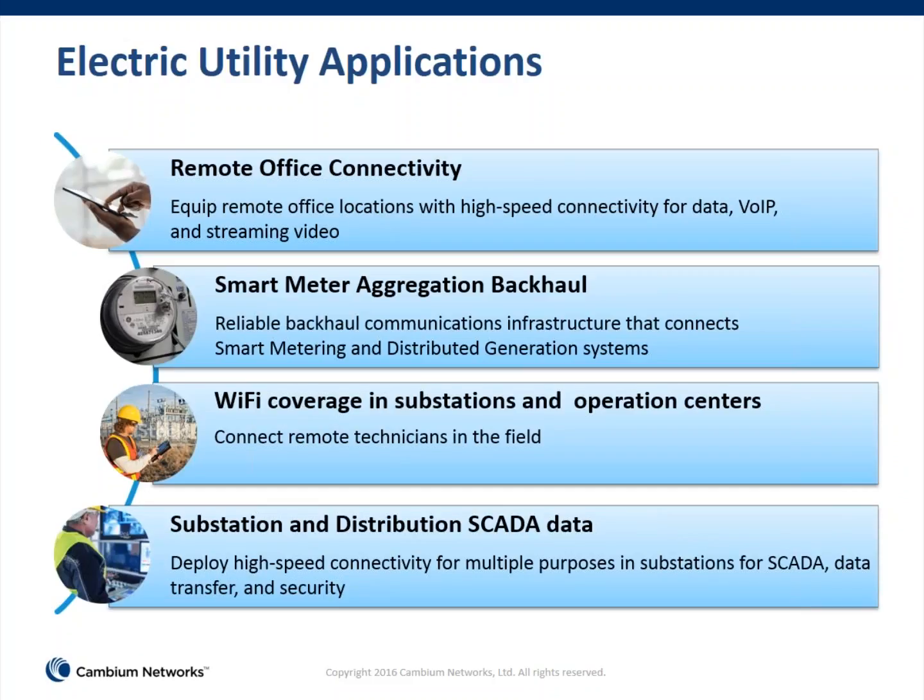And then we see an area that is growing and can definitely take advantage of some of the higher capacity systems that we have, which is substation and distribution SCADA data. This is the information for both monitoring and control of critical infrastructure, with our solutions that can be reliably and securely deployed across wireless as either a primary transport mechanism or as a backup mechanism. And you'll see additional products coming from Cambium in the future that delve deeper into this part of the applications.